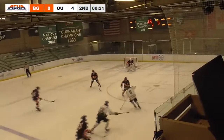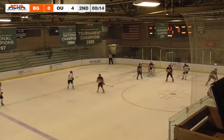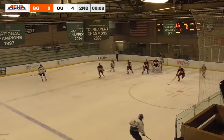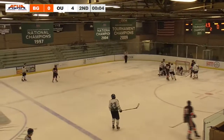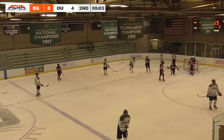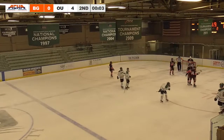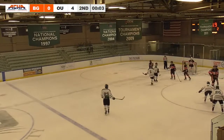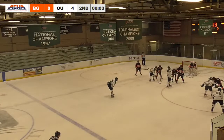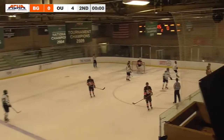Controlled by the Bobcats. Nice stick by Harry Hall on that back check. Hall takes on a Bobcat winger. Center to the Bobcat defenseman. Shot right into Blake Forsyth. 3 seconds left to play in the second. Draw taken by Harry Hall. One to the boards by Hall. That'll be the end of the second.